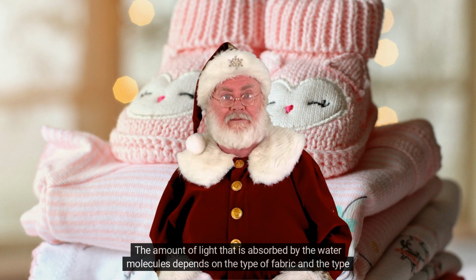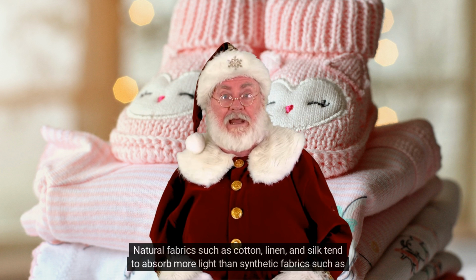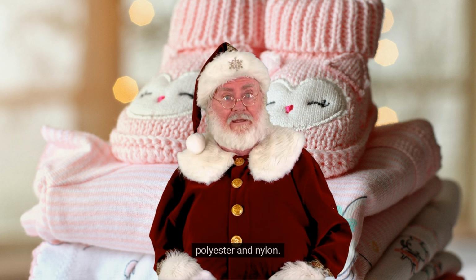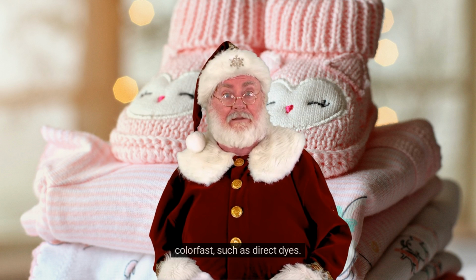The amount of light that is absorbed by the water molecules depends on the type of fabric and the type of dye used to color the fabric. Natural fabrics such as cotton, linen, and silk tend to absorb more light than synthetic fabrics such as polyester and nylon. Dyes that are more color-fast, such as reactive dyes, tend to absorb less light than dyes that are less color-fast, such as direct dyes.